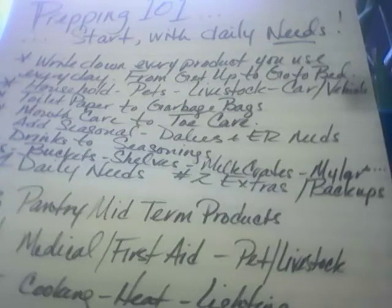Mouth care to toe care. This is all of your personal care products from the top of your head to the bottom of your foot. Cleaning, deodorizing, shaving, brushing, whatever it is, that's your personal care.